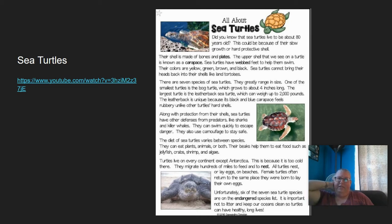The upper shell we see on a turtle is known as a carapace. They have webbed feet to help them swim. Their colors are yellow, green, brown, and black. And unlike other turtles, sea turtles cannot bring their heads back into their shells.